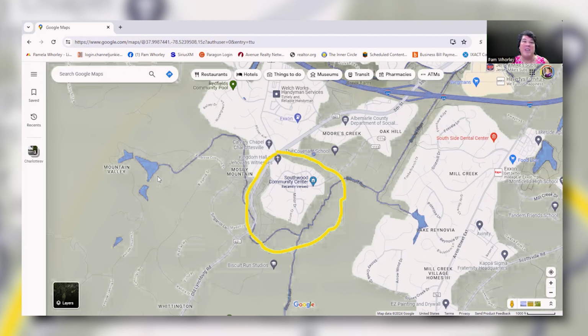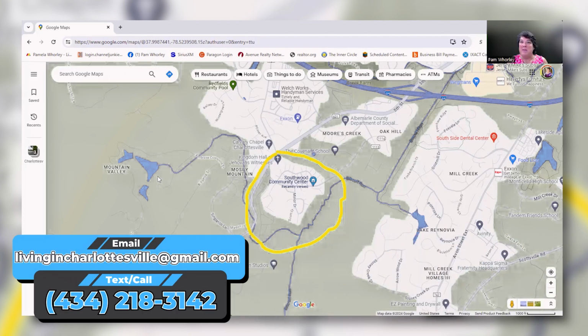But this is why you need to call me. Many of these subdivisions you may not know about, and especially if you're looking for a certain price point, I want to make sure you are covered. Give me a call, shoot me an email, drop me a text. Let's talk about living in Charlottesville and what is the best fit for you, okay?